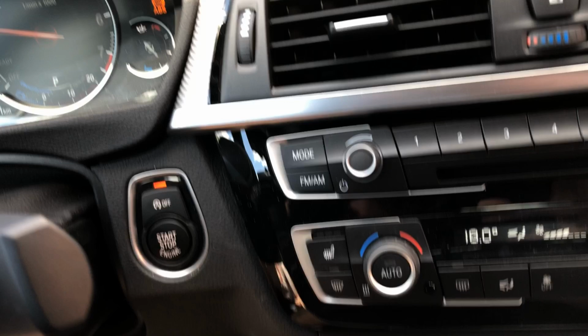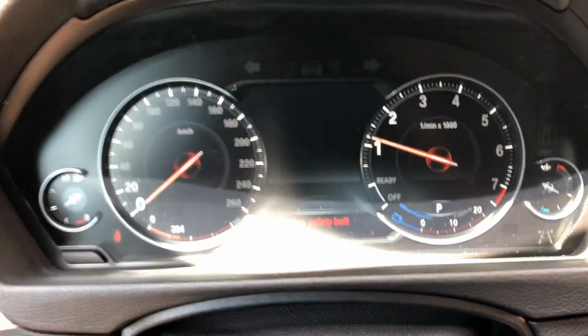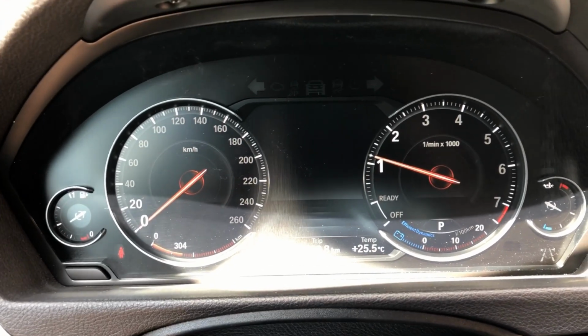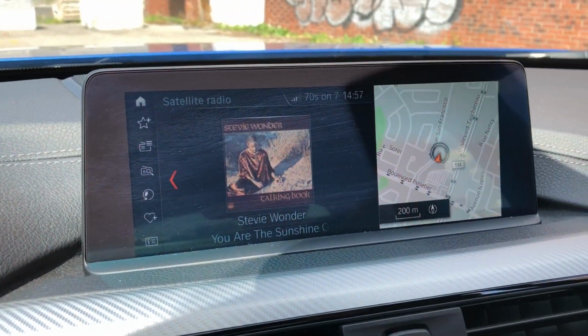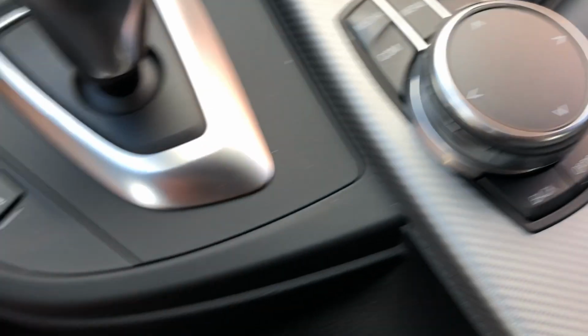Let's start her up because it's warm. Pressing the button, yeah. Gauges, always winning. The little digital additions to them. Everything works very, very nicely. Your 8.8-inch screen up here sits on top. It's out of the way. Very clean. iDrive controller, very typical BMW.